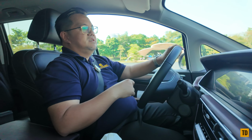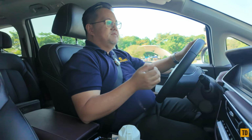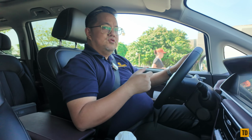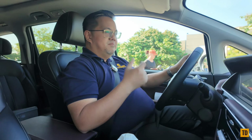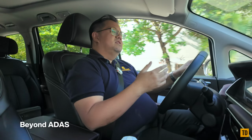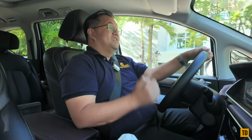Pero itong GAC system, as I said before with my other videos, this is probably one up there with the best of them when it comes to adaptive cruise control. And these even have a really cool feature pag nasa traffic ka, which is itong stop and go feature niya, which it basically just stays on your lane and just keeps you on that lane, para kapag traffic, chill ka na lang. Kahit na wala kang magagawa dun sa traffic, at least chill ka lang. And you don't even have to be pressing on the pedals.